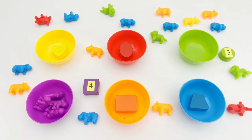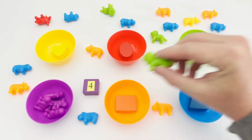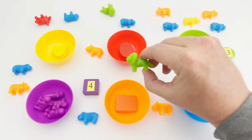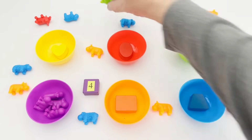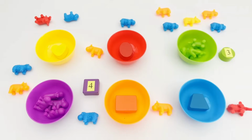I see 3 green lions. Can you help me find them all? This is green lion number 1. 1 green lion. Aha! Here is green lion number 2. 2. Where is lion number 3 hiding? Aha! Here is green lion number 3. We have 3 green lions. 1, 2, 3.